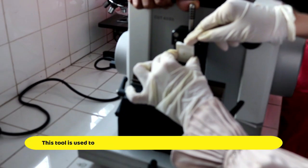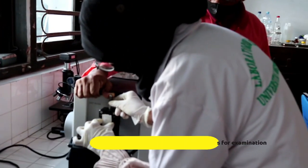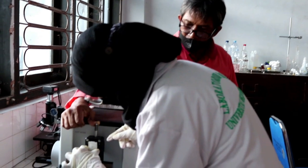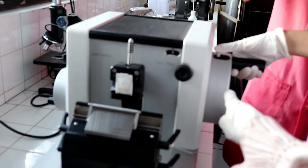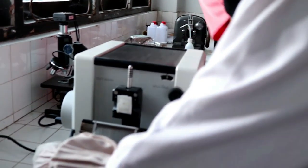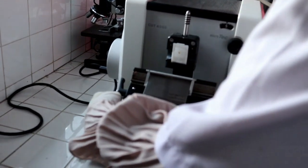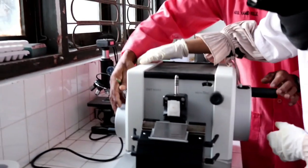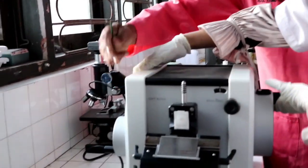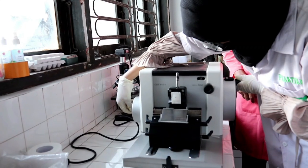Microtome. This tool is used to slice specimens into extremely thin sections for examination under a microscope. In this experiment, a little brochure and sample specimen were employed. This instrument is frequently used in microtechnique courses. How does a microtome work? Mounting is the process of utilizing a microtome to cut blocks of preparations. A set of preparations must be made prior to carrying out the cutting.